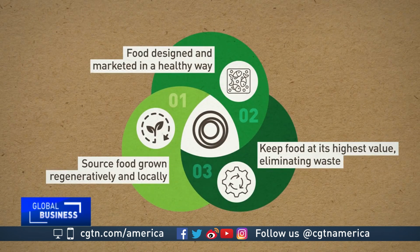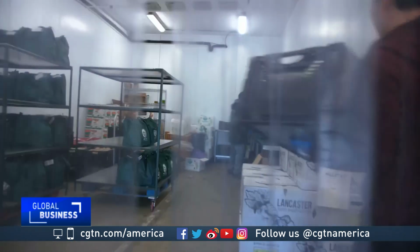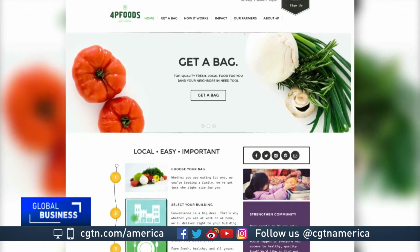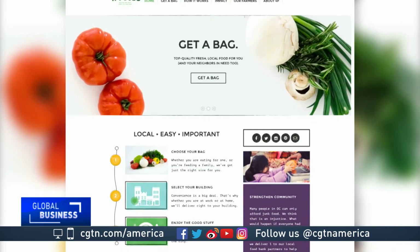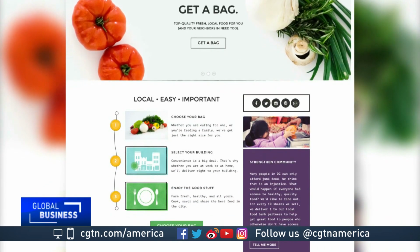Food that's designed and marketed for health with a minimum of waste. 4P Foods is one of the companies looking to build on that model. Customers can go online and order healthy local or regional produce and have it delivered directly to their homes. 4P Foods is a food hub, which means that we buy food from lots of small, sustainable local farmers. And what it's about ultimately is building a better, more equitable food system.